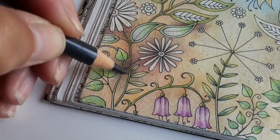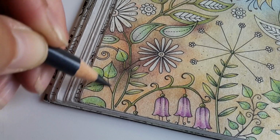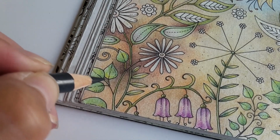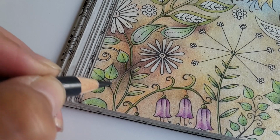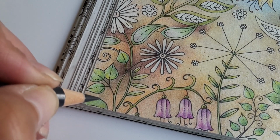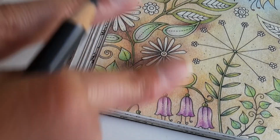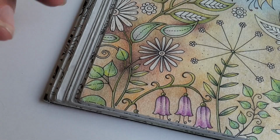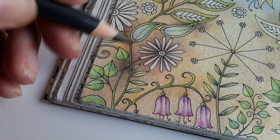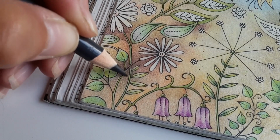I am now just creating a little bit of contrast for these green leaves here in the forefront. Now, as you can see, there is a sharp line over here and over here as well. So I'll try to smooth things out a little bit more.